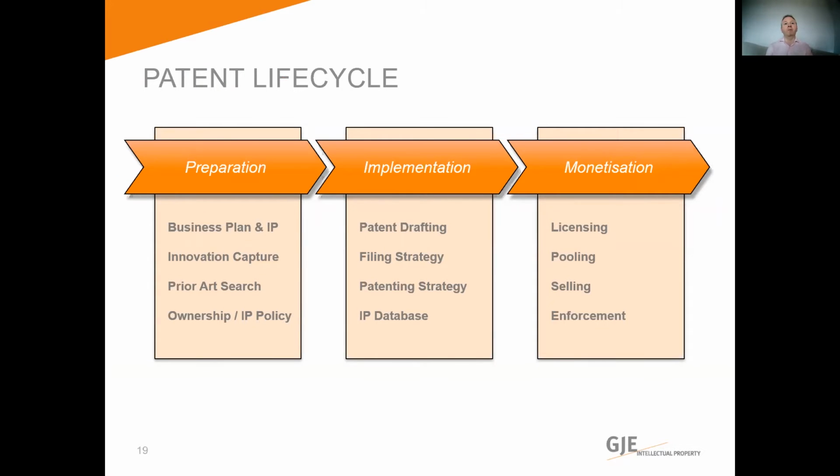The patent lifecycle can be split into three parts. The first is preparation, which we looked at in part one of the series. The preparation phase looks at preparing your company for its IP journey. It provides a set of fundamental processes that you should consider implementing to help capture innovation within your company to ensure that it can achieve its commercial goals.